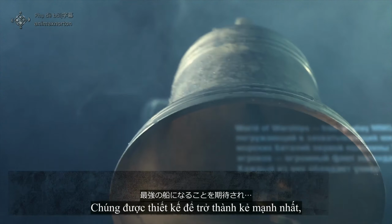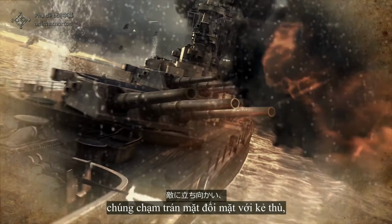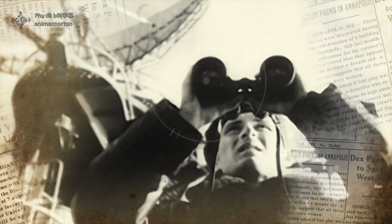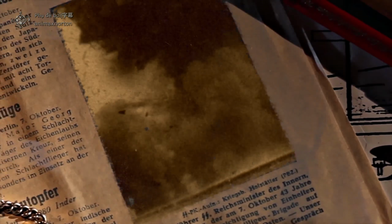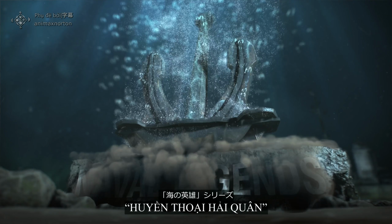They were designed to be the best. They met enemies face to face, endured tragedies and enjoyed victories. They went down in history due to the bravery of their crews. They are the ships that deserve to be called naval legends.